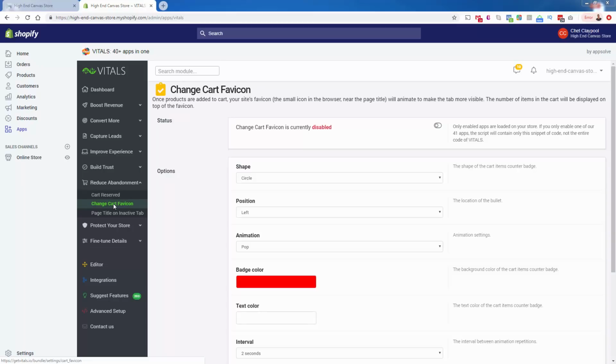Now, this is something I had to look at a couple different times because I've actually never seen this done before inside of Shopify. And it actually is a custom cart favicon. If you don't know what a favicon is, you see it all the time. Literally right up here, you see this is the Shopify favicon where you see the little Shopify logo. What this is going to do is first of all animate the favicon, but it's going to show the number of items in the cart. So this is specific to the cart page.